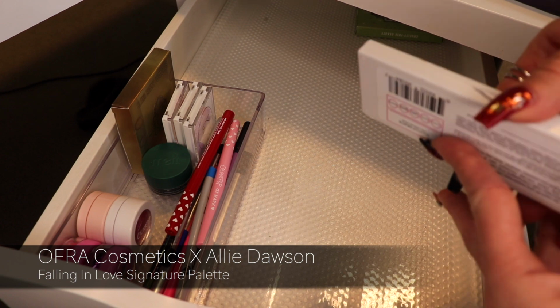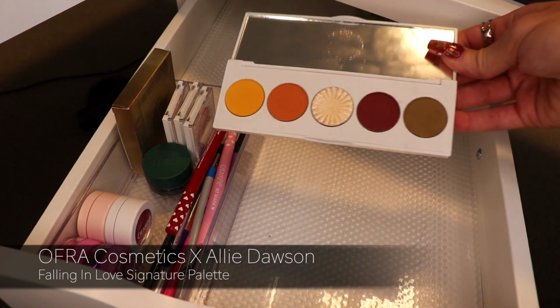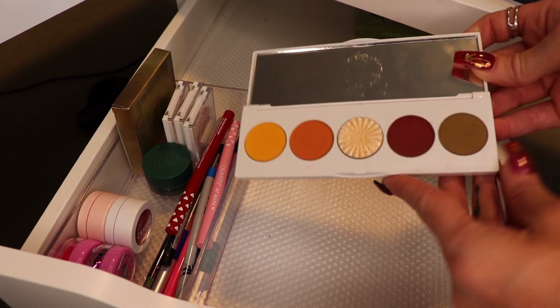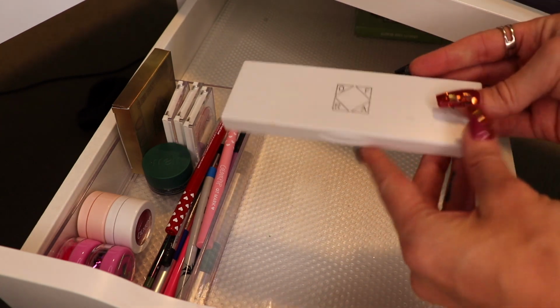And then this one right here is from Ofra Cosmetics. I just did a first impressions on this. This is the collab with Allie Dawson. This is the Falling in Love eyeshadow palette. And I will obviously be keeping this at my desk.